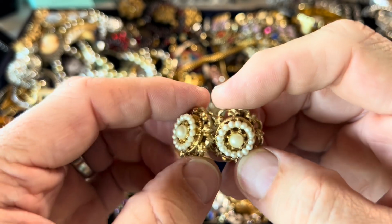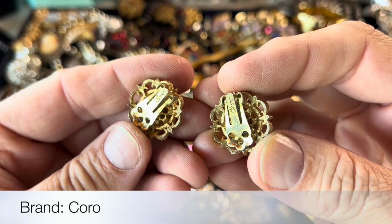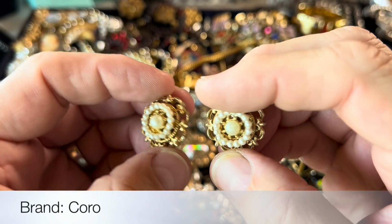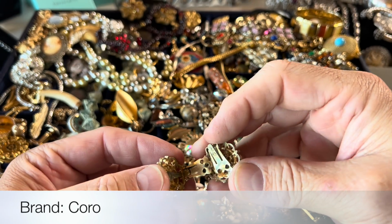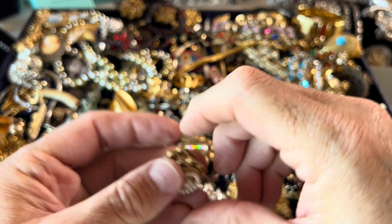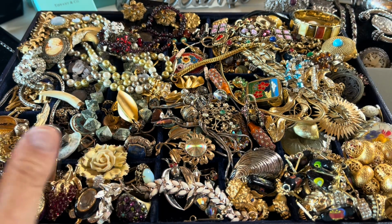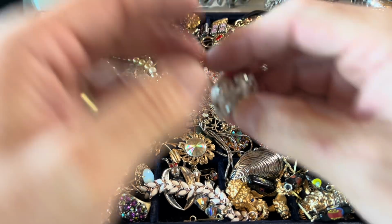These are old clip earrings, and they are marked coral as well. You've got the cursive coral. And we've already been going 27 minutes, so I definitely will have to do a second video. I'll do a few more though before we stop and move on.